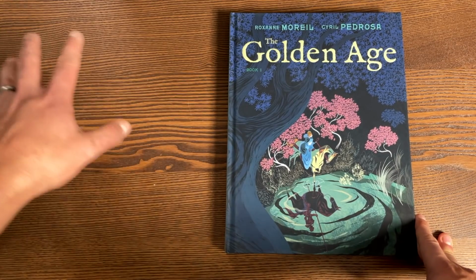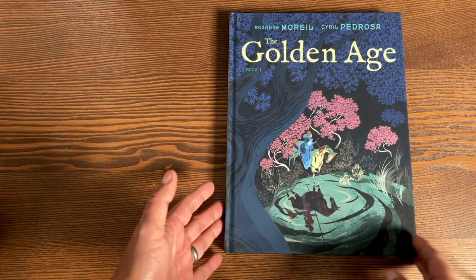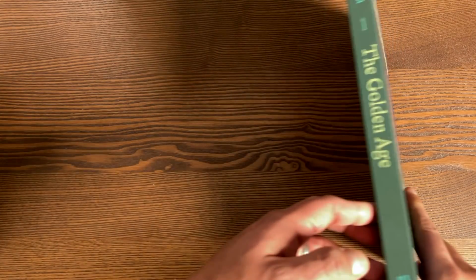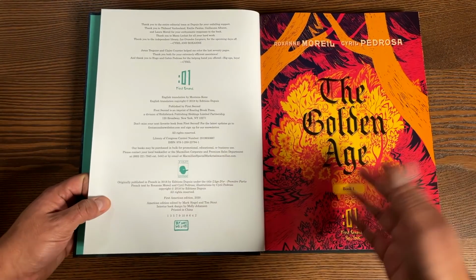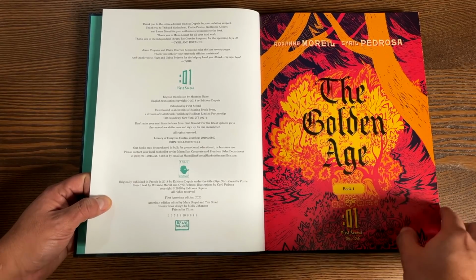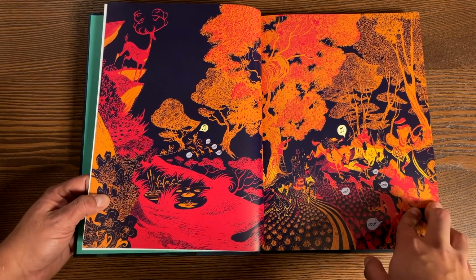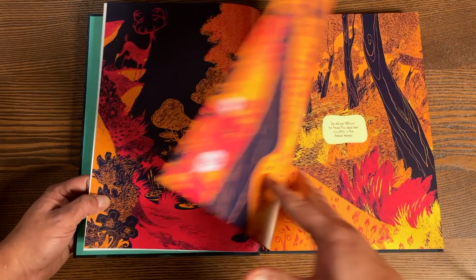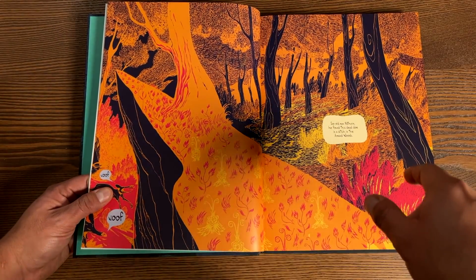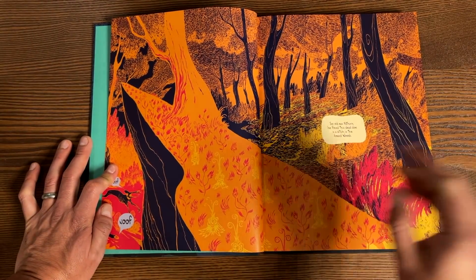Now, on a whim, when I bought Castle in the Stars, it was suggested that I buy this. This is The Golden Age Book 1. Also translated from the French, Roxane Morel and Cyril Pedrosa are the two creators. I Googled the images. I went to look on the internet to see what the artwork looks like. I saw three pictures and I was like, I'm buying it. I don't know what the hell this story is about. I hope it's translated into English, but I am buying it. This is the kind of stuff, this is one of the pictures. I saw three pictures, and I saw something like this.